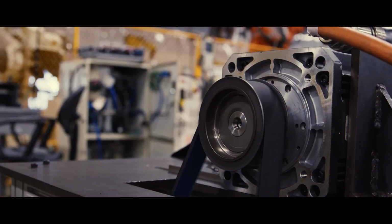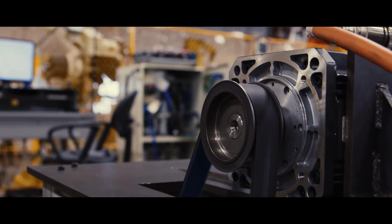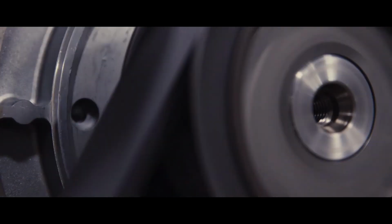We'll do a free running test, make sure everything runs properly. A lot of companies will just ship a motor at that point. What we're doing is taking an extra step and putting it on the dyno to make sure the motor will run under load and won't fail when it's put on your machine.